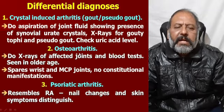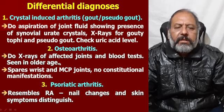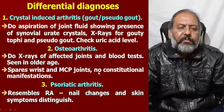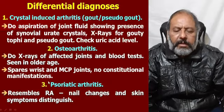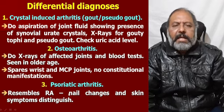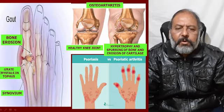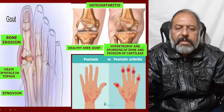The second differential diagnosis is osteoarthritis. Do X-rays of the affected joint and the blood test. It is seen in older age, and it spares the wrist and the metacarpophalangeal joint. No constitutional manifestations are seen as seen in case of rheumatoid arthritis. The third is psoriatic arthritis, and that resembles rheumatoid arthritis, but in psoriatic arthritis there are nail changes and skin symptoms that distinguish it from rheumatoid arthritis. As one can see, the gout, the bone erosion, and urate crystals in the tophi and the synovium, one can appreciate that.